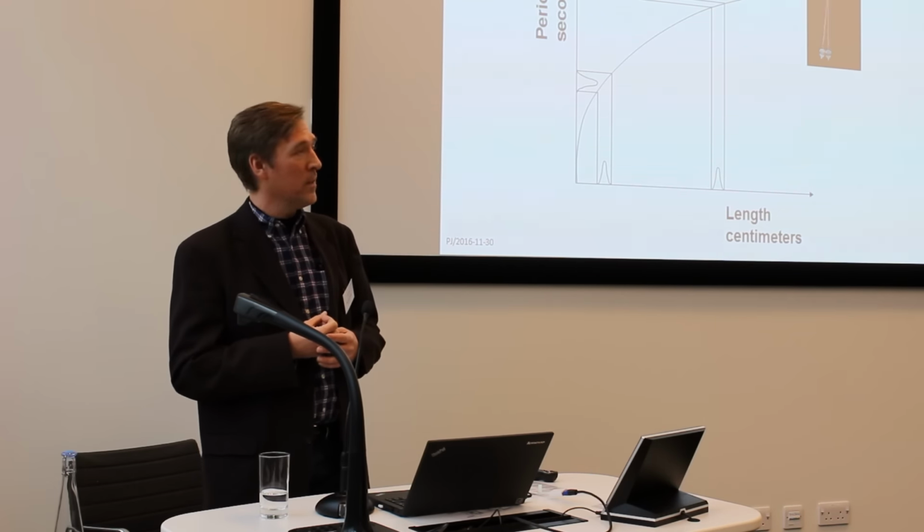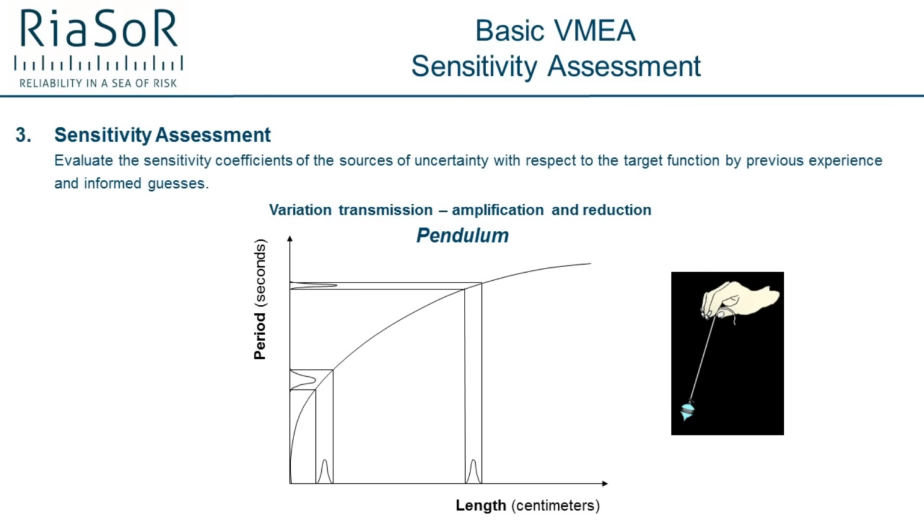So then we want to assess the sensitivity and the size of these uncertainties. And here is a figure to show what we mean by the sensitivity. This example is a pendulum. On the x-axis is the length of the pendulum, and on the y-axis it is the period in seconds. And this represents a quite non-linear relationship. So if we choose a very short pendulum length, then it will be very sensitive to any, say, error in the length. But if we choose a very long one, then it will become less sensitive. So this is what we should think about when we think about the sensitivity to the sources of uncertainty.